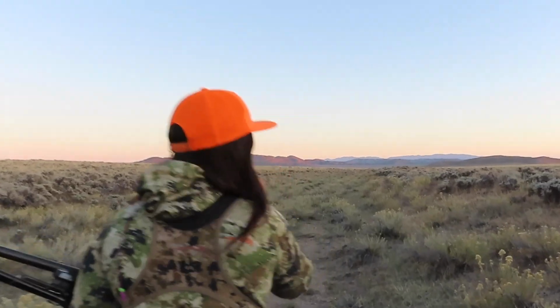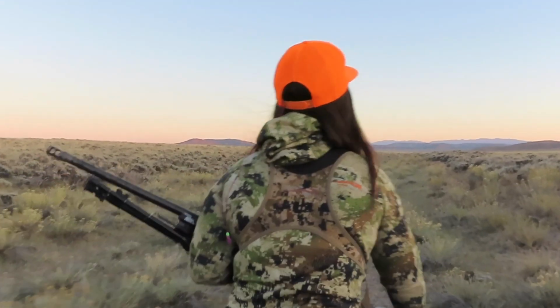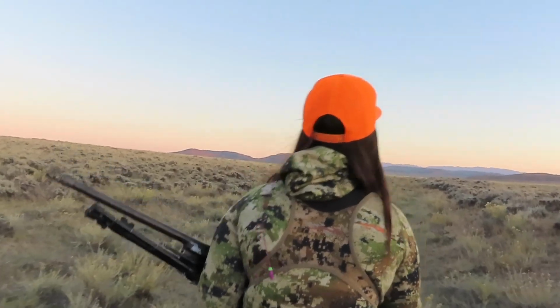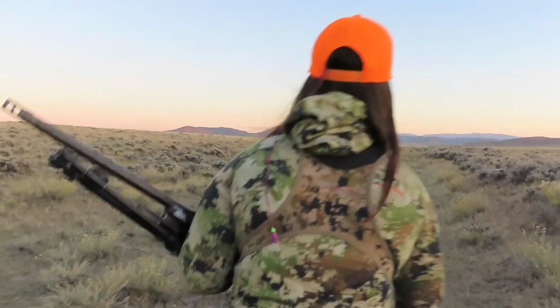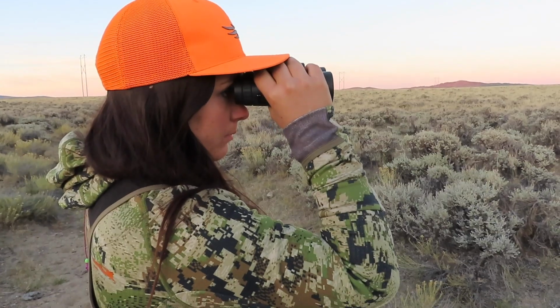Alright, we're moving fast because we're running out of daylight, trying to get a closer look at this big heavy buck. See if he's big enough. I can see our gray boulder that we marked there to the left of that. Okay. A couple hundred more yards.